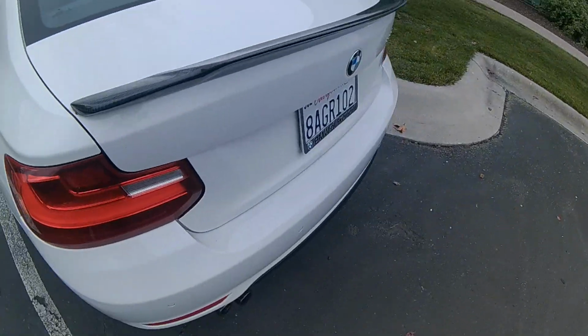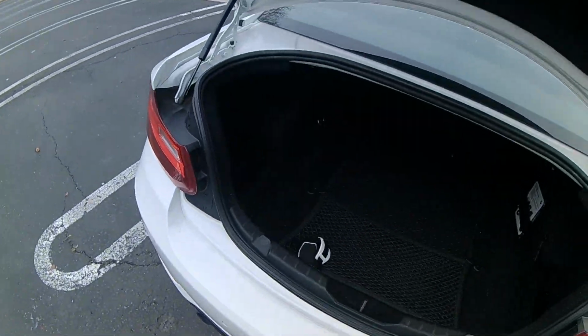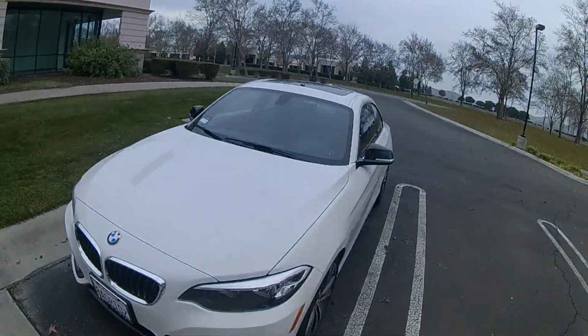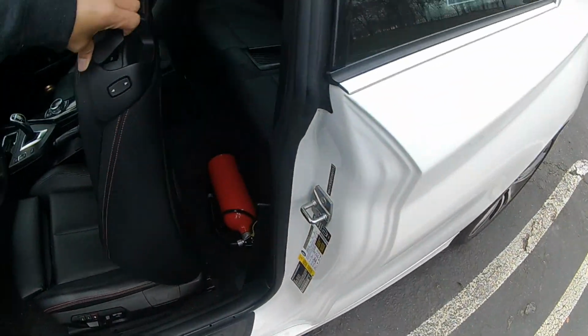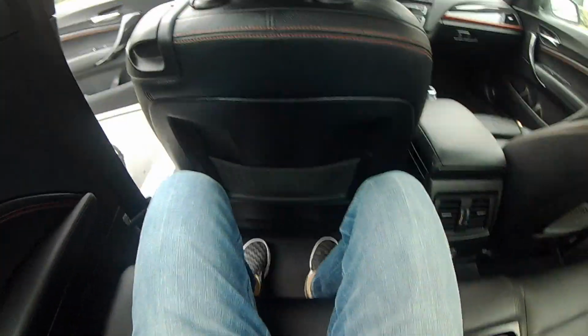This has 18s. What I really like about this car is the fact that it has a lot of cargo space inside. I'm not sure about the cubic meters, but it's really big inside. Anyways, it comes with a sunroof, which is pretty nice. Again, I mentioned the interior earlier, but here's an OEM fire extinguisher that comes with it. I'm just kidding, it doesn't come with it. Now, it's actually a lot of space if you think about it.